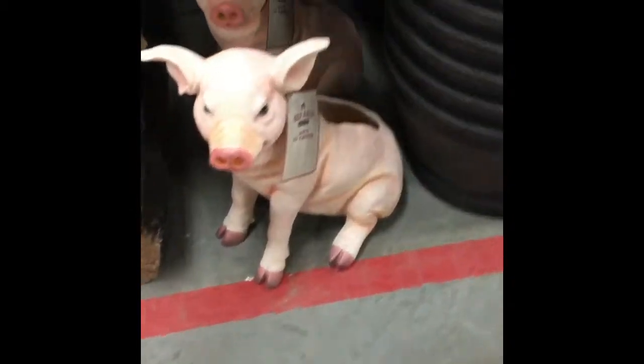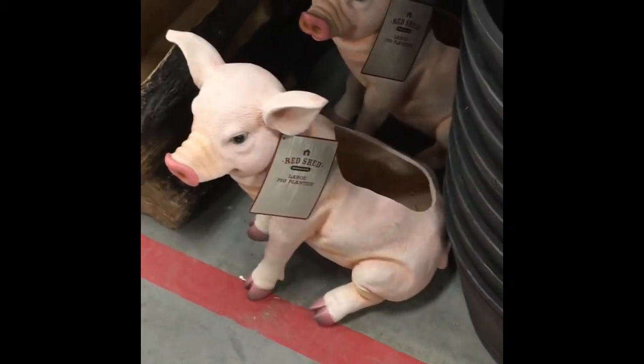piglets that are planters, and I thought that they would look so cute sitting beside the pig pen.